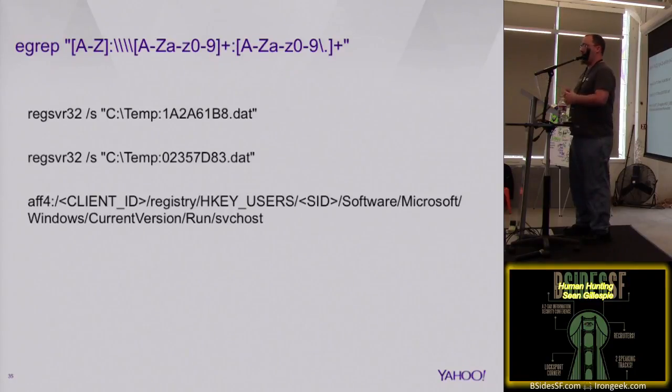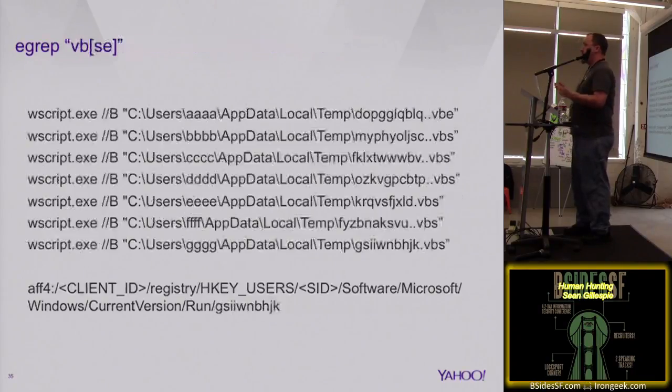Obviously, run SVC host is a pretty sketchy run key. And it turns out AV had already gotten these things, but they were 2 Bitcoin miners. Similar trick here. I'm just going to grep the results. Came back with NJRAT, Houdini, Ninja Worm, whatever you want to call it. Variations of that. Again, it's pretty obviously not okay stuff, but all you have to do is really simple grep search through your results, and it all falls out.